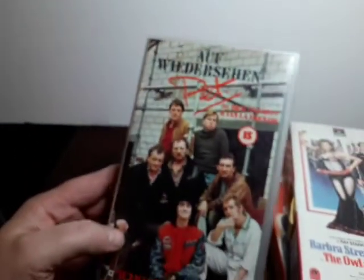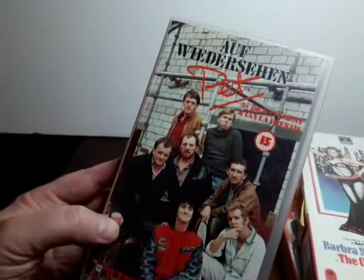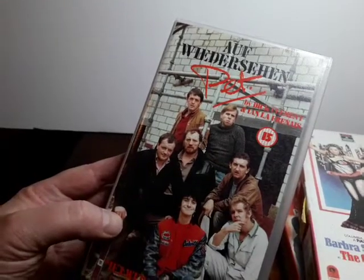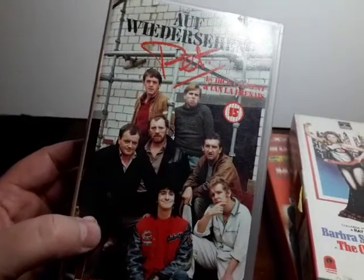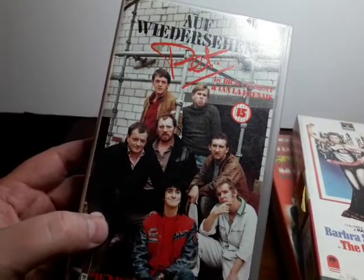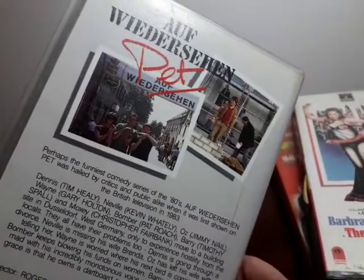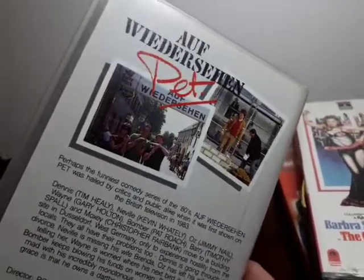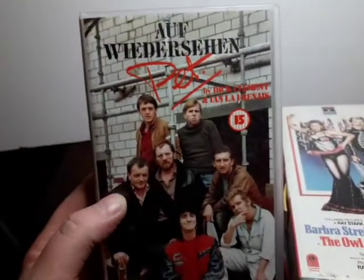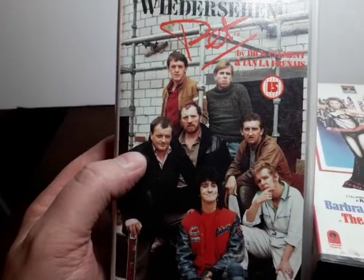Fuck Hot Toys. Auf Wiedersehen, Pet, another one from my childhood I love. I've got the whole box set 1 and 2. First 2 series were the best. I've got those too. I think I've got a few of the other series, but yeah, I used to love this. My dad was a brickie, and he always used to criticise the bricklayers on this for laying bricks wrong. But yeah, top class. Top class. Ah, bollocks, man.